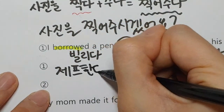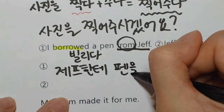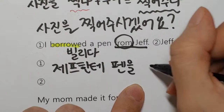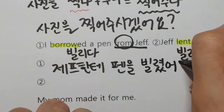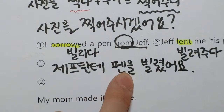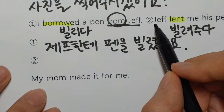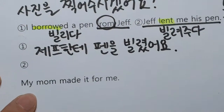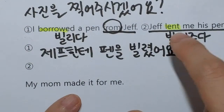제프한테, from Jeff, 펜을 빌리다's present form is 빌렸어요. 제프한테 펜을 빌렸어요. I borrowed a pen from Jeff. And this is the sentence that has the same meaning, but it's different, right? It's used in different form.